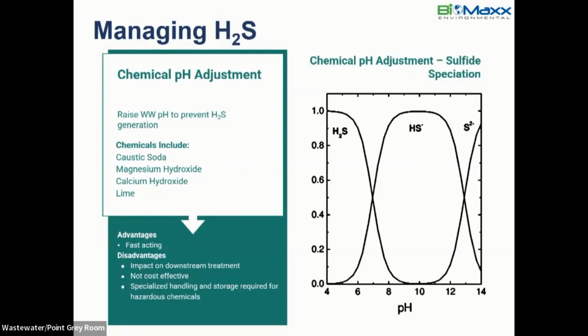We briefly touched on earlier controlling pH. It's totally possible to do that using these basic chemicals, either caustic, magnesium hydroxide, lime, or calcium hydroxide. They act really fast. The only problem with those is they're not very cost effective. And if you're raising the pH to get rid of the H2S, pretty much in all cases, you're going to have to reduce the pH again before you get to the wastewater treatment plant. So you've got double the fun in doing this option.